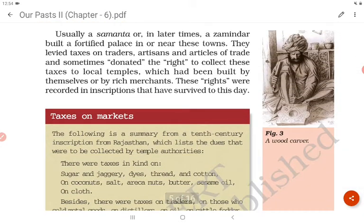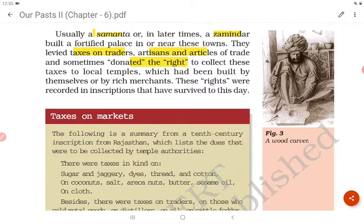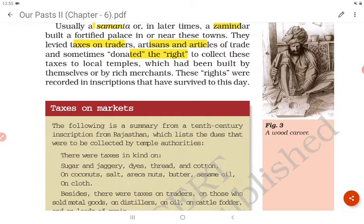Usually a Samanta, in later times a Zamindar, built a fortified palace in or near these towns. They levied taxes on traders, artisans, and articles of trade, and sometimes donated the right to collect these taxes to local temples which had been built by themselves or by rich merchants. These rights were recorded in inscriptions that have survived to this day. So, this picture is a wood carver.